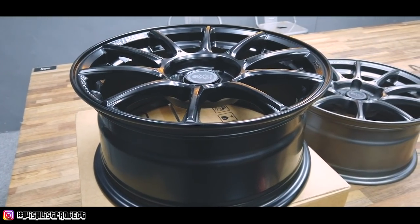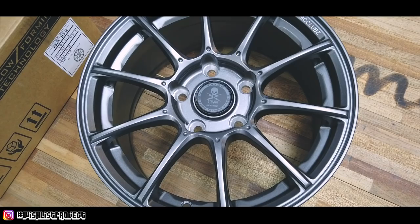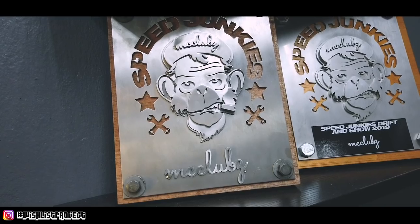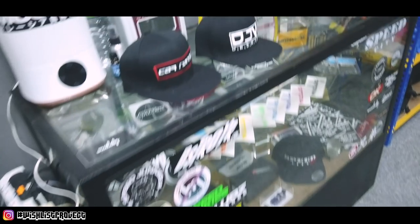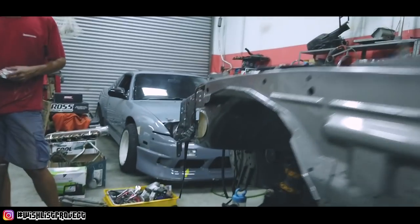5 hole, got 4 hole. Got also. Yeah, that one is 4 hole. That one is 7 inch. Hey, come here. But it's not here, never mind. With him, can already. Got gold. So if you all want gold, can find Mcclubz. Very nice gold cable.